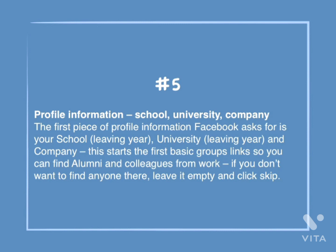Number 5. Profile information. School, university, and company. The first piece of profile information Facebook asks for is your school, university, and company. This starts the first basic groups link so you can find alumni and colleagues from work. If you don't want to find anyone there, leave it empty and click skip.